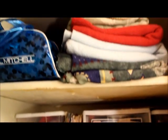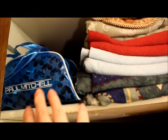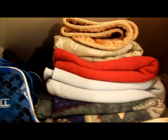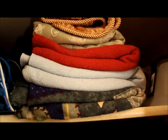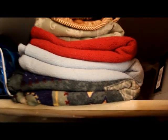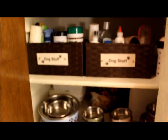And above that are, again, you saw the Paul Mitchell bag. Behind it is actually a little carry-on bag I put Cherry in or something when I travel. And doggy blankets. And here are e-collars, small, and there's large ones back there. They would always come in handy just in case anything happens in the future. I'll give you another overview of their closet.